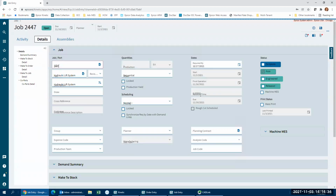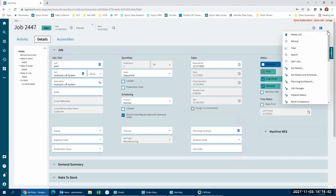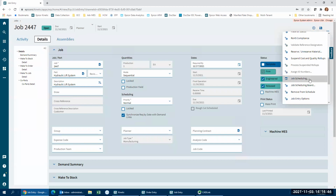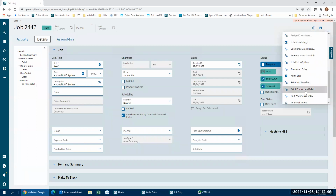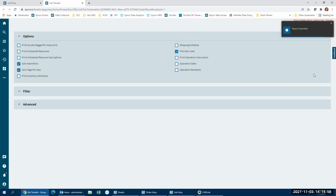So 2447 was the job for that hydraulic lift system. We've already looked at the assemblies, the bill of material, and routing. You can print a job traveler if you want. This is all paperless if you want to. Some people do like to print. Whenever you do print in Epicor, in this case, I'm going to say print sub-assemblies on a new page for sub-assembly. I want to print barcodes, and I'll just do a preview here.